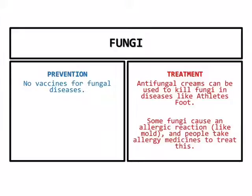There are no vaccines for fungal diseases, and this is because scientists still are learning a lot about fungi every day. It's the only type of pathogen that there are no vaccines for. And then antifungal creams can be used to treat fungal infections like athlete's foot. Some fungi can cause an allergic reaction, and you can take an allergy medication to treat that.